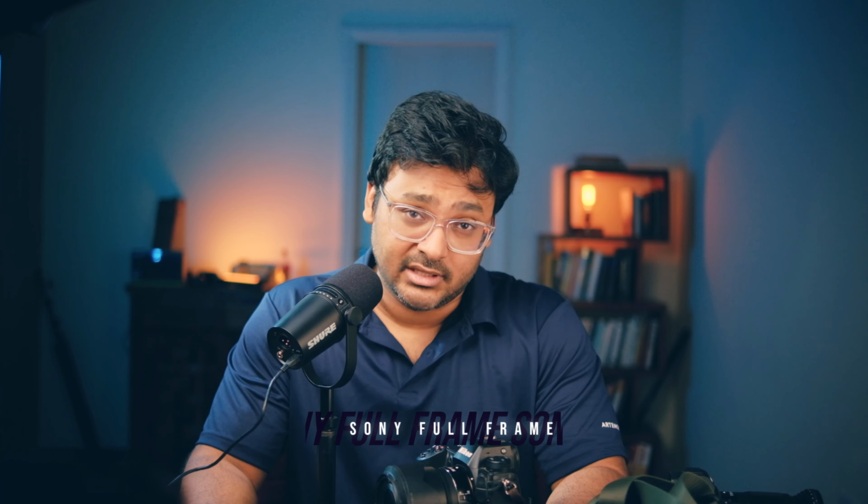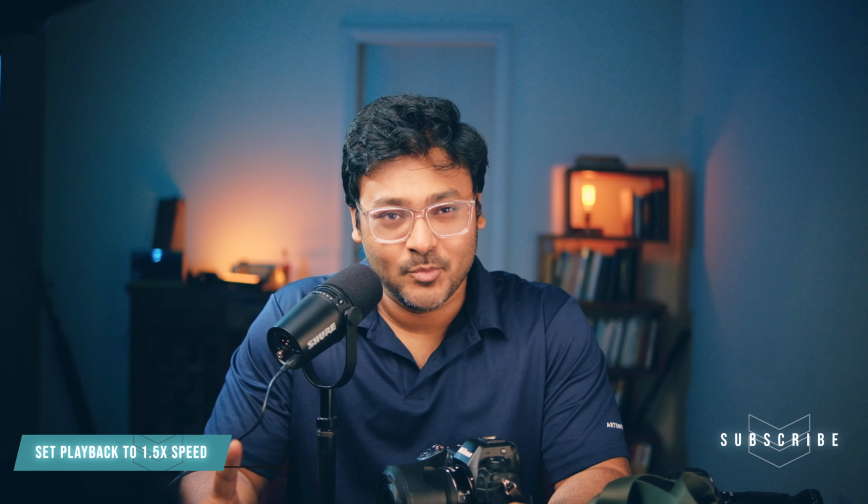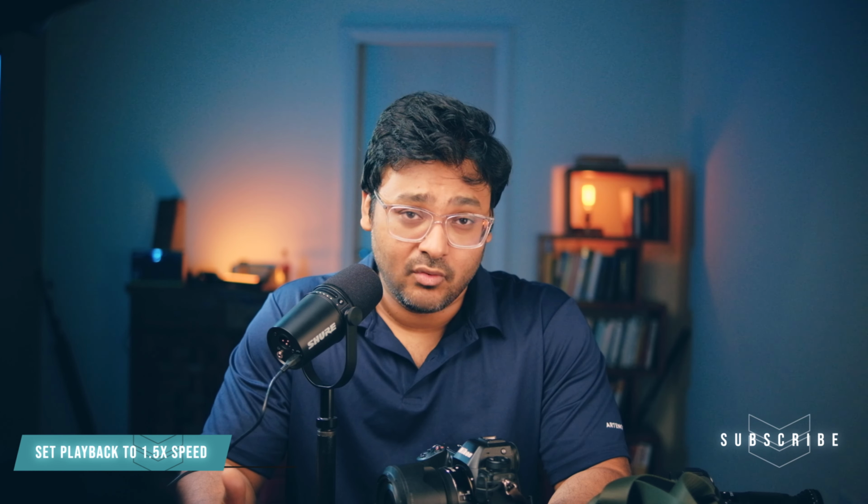So if you're someone who's thinking of using a very user-friendly camera, I think Sony has done a very good job recently. They're also making light, small bodies. They're not as sturdy as the Nikon bodies are, but I think they've done a very good job overall.